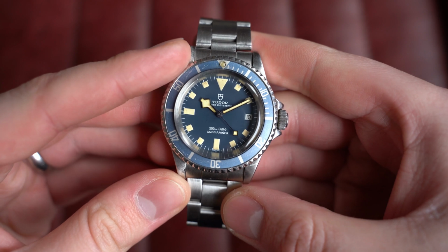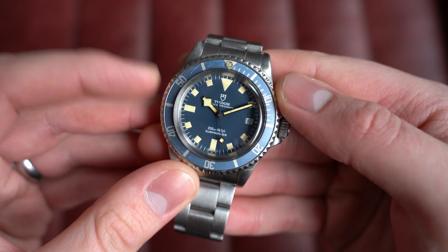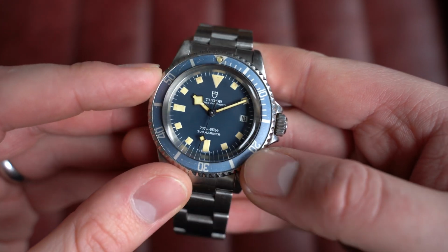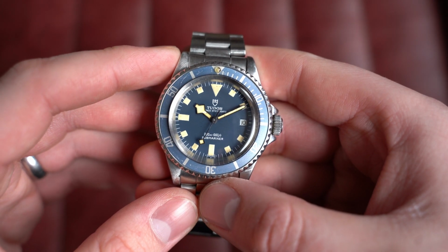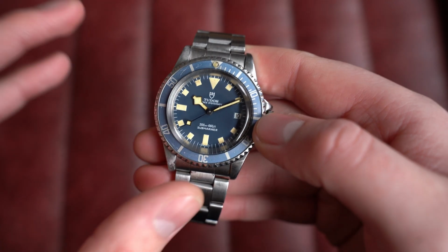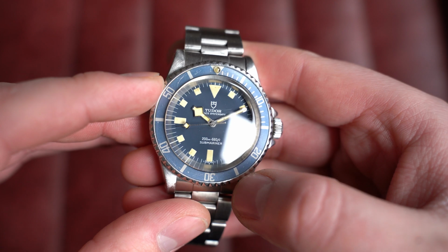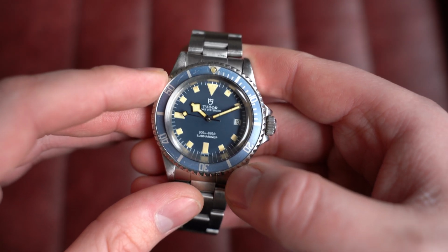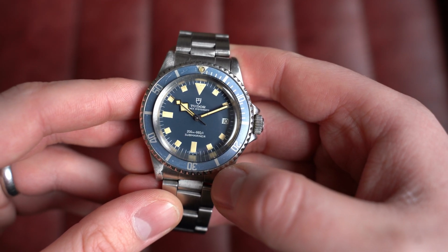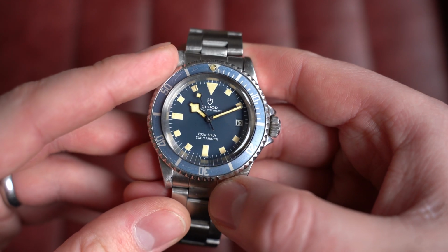What you're looking at here is a beautiful Tudor Submariner in 40mm, nicknamed the Snowflake, obviously for the iconic Snowflake hands. Now, this watch is what inspired the Tudor Black Bay 58 Blue. My only criticism of the 58, I wish they did the square indices rather than the round, just like this absolutely beautiful original example. Maybe one day in the future they will, but the reference to this one is 9411/0, and this one is from circa 1981. It is all original, as you can see.